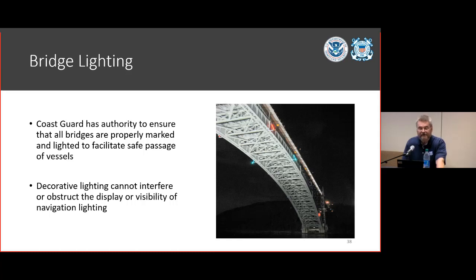You can find our standard lighting configurations for both fixed and movable bridges in 33 CFR Part 118, but we also have available for use a handy-dandy bridge lighting manual on our website, which I earlier gave you guys the QR code for. We may, on occasion, prescribe a special lighting configuration for a specific bridge that presents an unusual circumstance, but that's pretty rare. Again, talk with the district bridge office and they'll get you pointed in the right direction.